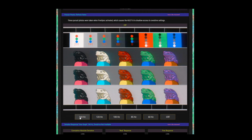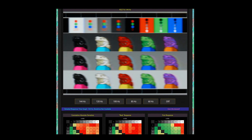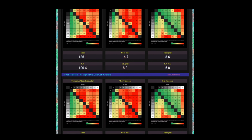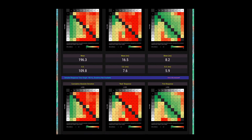I've been talking a lot about CAD rather than response times, but if you'd like to see all the measurements for each refresh rate, check out the RT graphs on aperturegrill.com. They're, in general, not good news for the Acer. But I want to briefly go over why my response time measurements may seem higher than what other sites report.